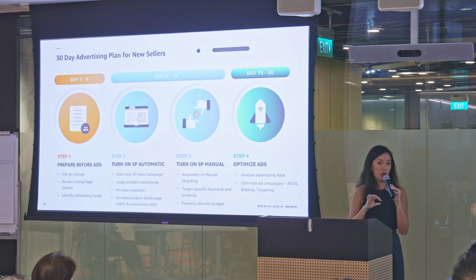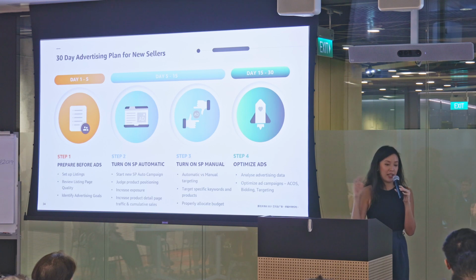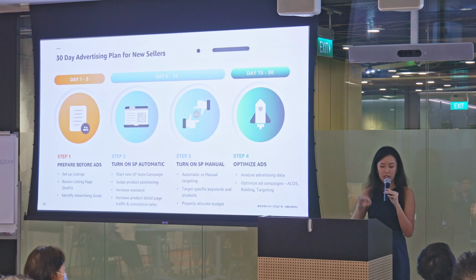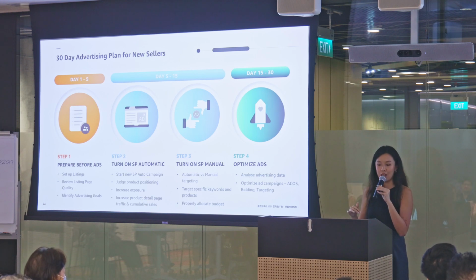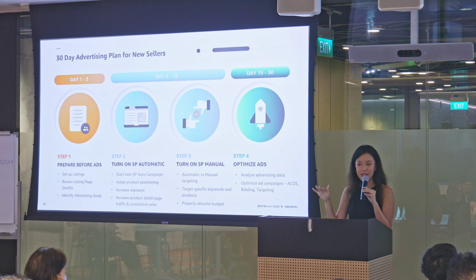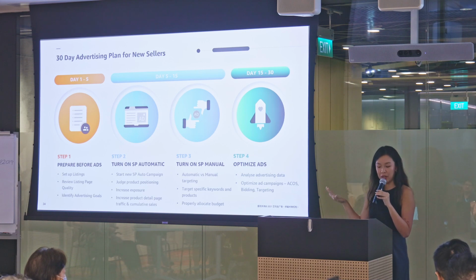And that will lead to your hero ASINs, your hero keywords, hero ad group. And that's where you should invest the most. And then you can also assess which are the lowest click-through rates, lowest ROI keywords, and you can remove them. So that's for SP manual.